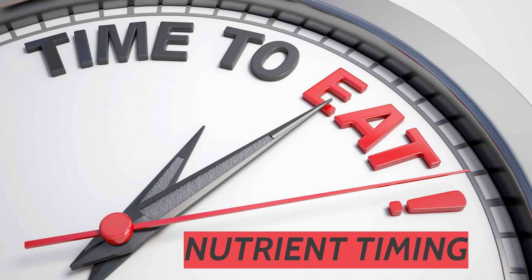If we want to store as much glycogen as possible, we're going to want to try and be as well hydrated as possible. And I can't give you specific recommendations or numbers around this, but simply trying to drink as much water as you feel comfortable with without getting distended and bloated, and making sure you're properly hydrated entering and throughout the entire workout, and throughout the entire day for that matter.